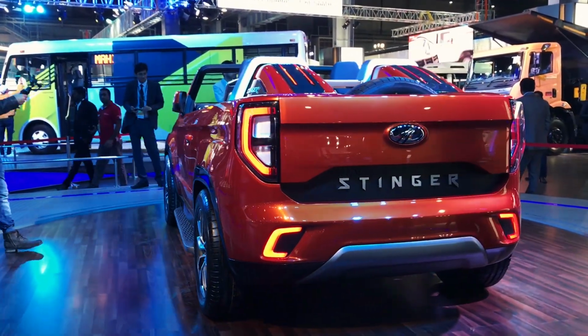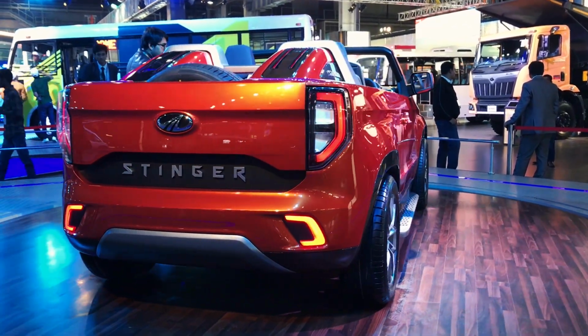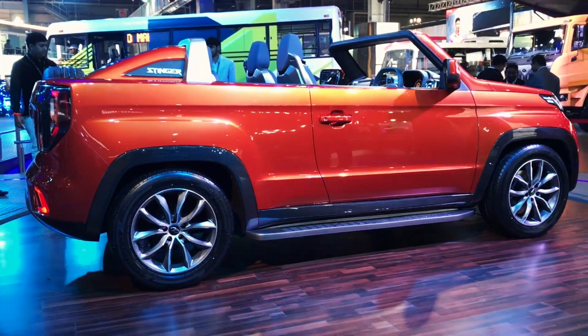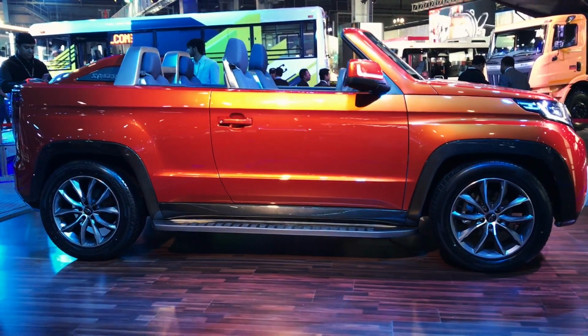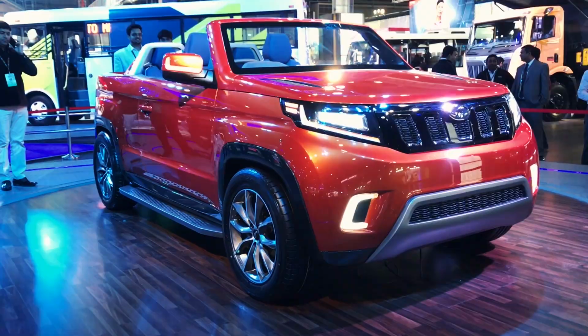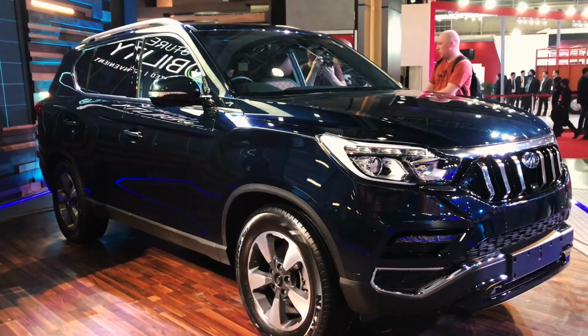Now, this is based on the TUV platform, and it is a chop-top SUV. Now, chop-top SUVs or convertible SUVs haven't taken off in the European markets. This one is obviously inspired by the Evoque convertible. Whether you like it or don't like it, well, there is no getting away from its distinctive looks. It definitely turns heads. I don't think you'll be able to buy it very soon because India is not a convertible market at all.